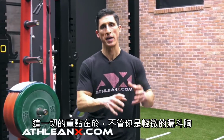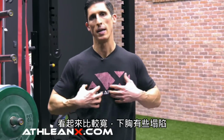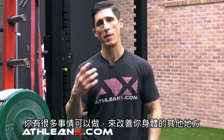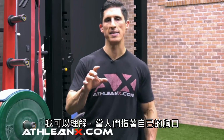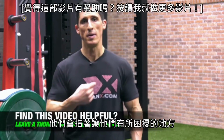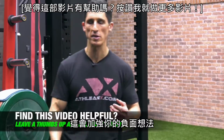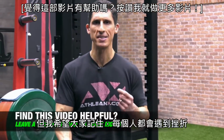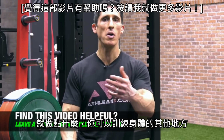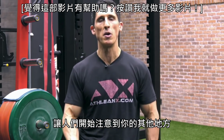Whether you have a minor case of pectus excavatum, whether you have just a little bit of a different attachment of the lower pecs that create a wideness and sort of a sunkenness on the lower chest, whether you have a severe case of pectus, guys, there's a lot of things you can do to develop the rest of your body, and don't let that define you. Don't ever let what you feel self-conscious about define you. And I realize that when people point to themselves, they usually point right here. In this particular case, this issue is right where you're pointing. So it sort of reinforces all those negative thoughts that you might have. But remember this, guys, everybody has something that holds them back. And there's always something you can do. Let it motivate you to do something about it. Let it motivate you to train the rest of your body to make people take notice of that instead.